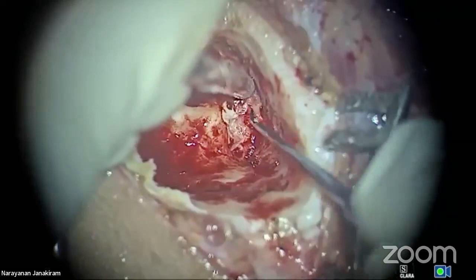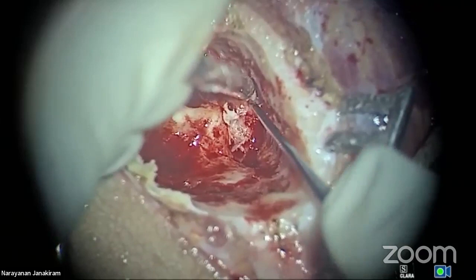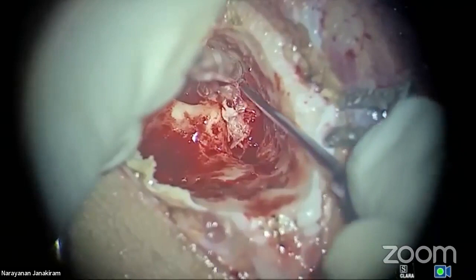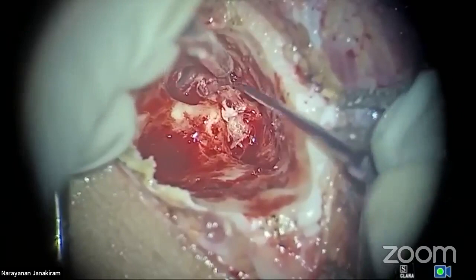Okay, now we can see here, that's the perilabyrinthine cells. Can you see that clearly, my dear friends? See how beautifully it's coming out. See that? Wow. Wow. This is all because of the exposure. See that? Going inside now. Don't worry, we'll remove that later. That is the lateral canal. I'm not going to do anything here because I'll do that last.